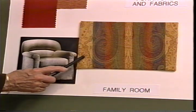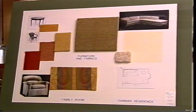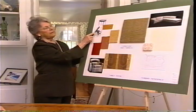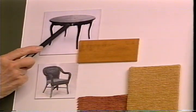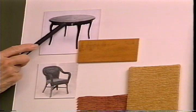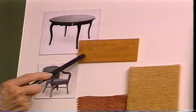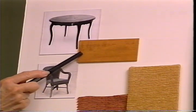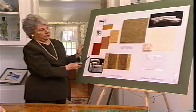Patty balances elegance and practicality with her furniture choices as well. And here we have a very simple, pretty little table. I'm recommending it for your game table, dining table. We have the graceful cabriole leg, and it would be done in the pine finish to coordinate with the rest of the wood in the room. I think that that is pretty much the overall room.